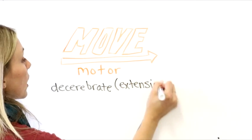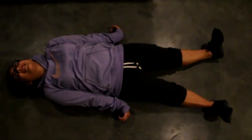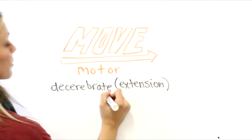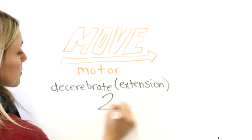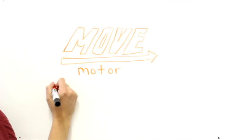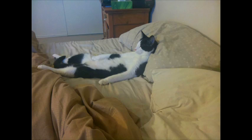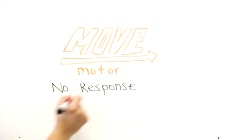Decerebrate posturing is more severe and gets a score of 2. Remember, there are 3 E's in decerebrate for extension. Scoring a 1 is no response. No movement to stimulus. Nothing. Nada. Just laying there.